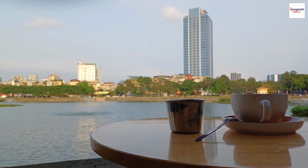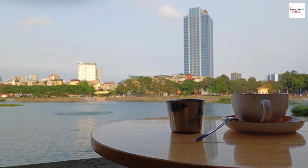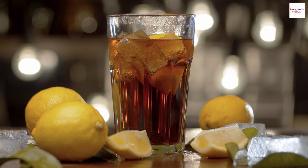Today, we're taking a journey to the heart of Vietnam to explore a delightful beverage that's much more than meets the eye: Vietnamese Tra Chanh, or lemon tea. Get ready to uncover the hidden facts and the fascinating history behind this classic Vietnamese drink. So, let's steep into the world of Tra Chanh.